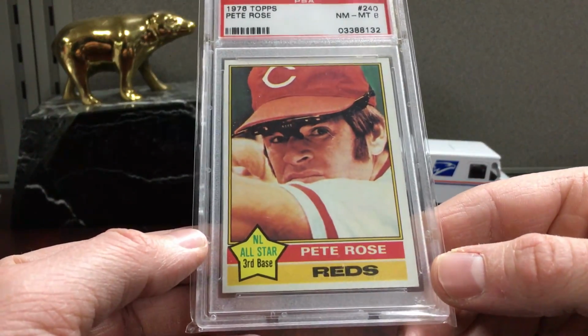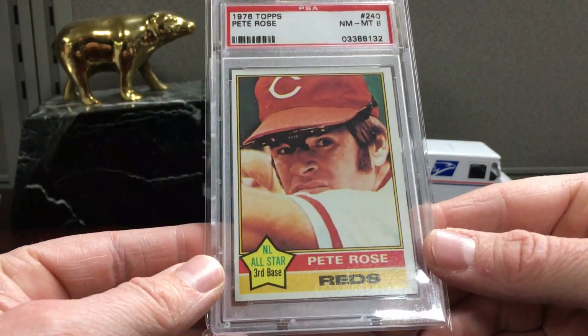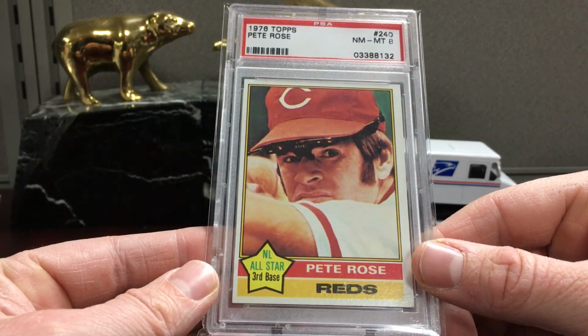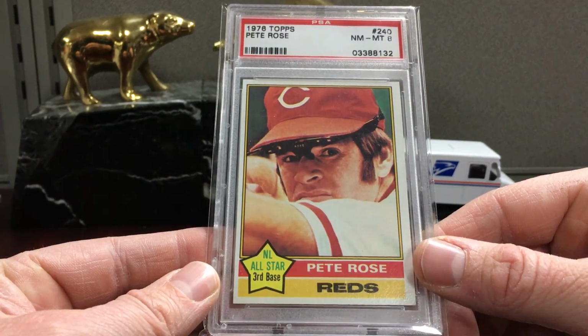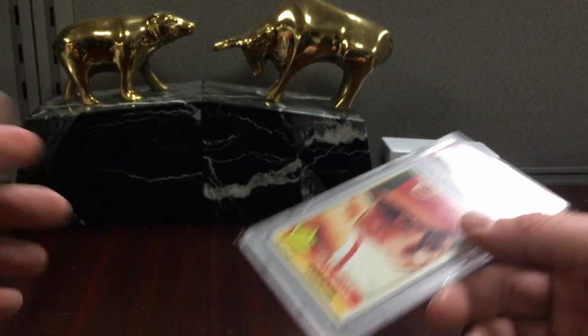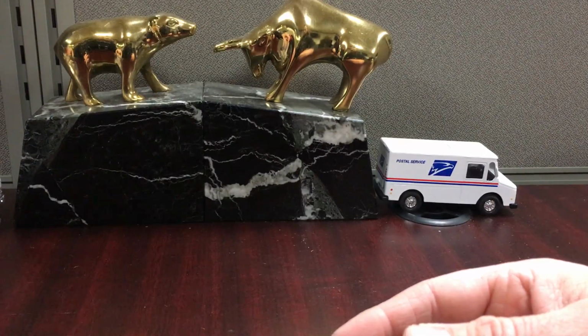Here's the 76 in an 8. This is a neat one. Looks like he's got his arms on the dugout with those cool sunblock shades on. So, 76. I like the design of this one. I mean, all the Topps designs from the 50s, 60s, and 70s are pretty epic.